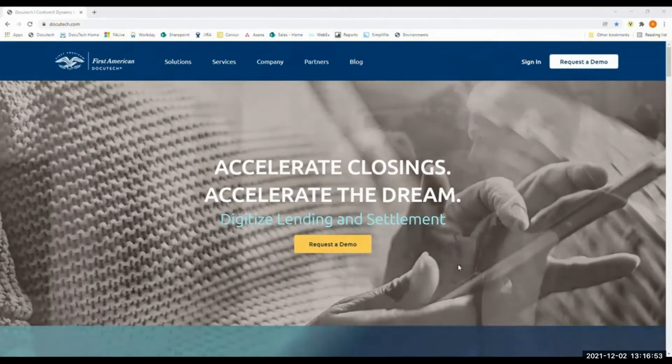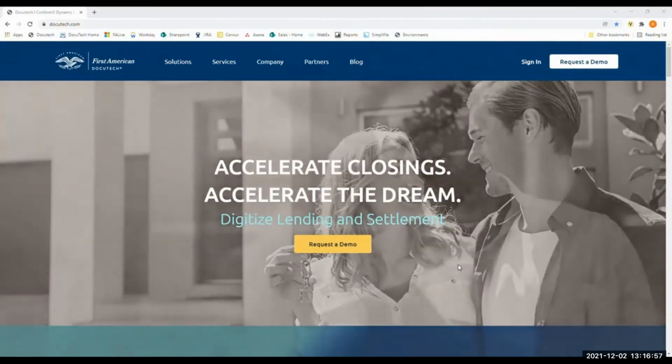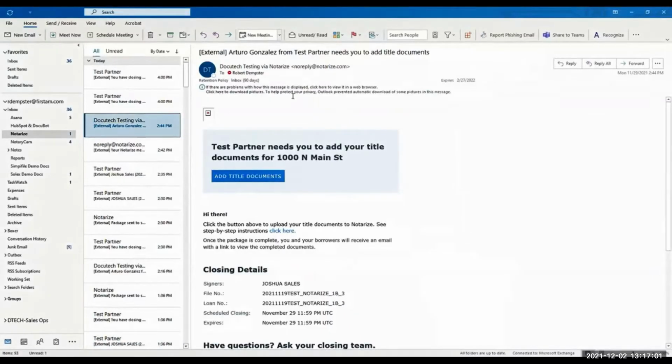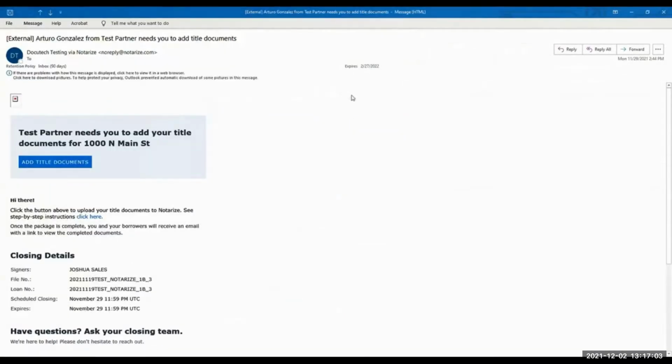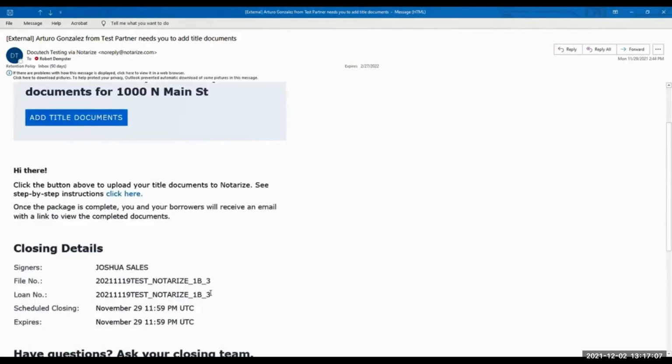Now, document generation for a RON will happen out of your LOS, and once generated, we first generate the package and send it outbound to your settlement agent on the transaction. The settlement agent is going to get an email directly from Notarize letting them know that there's documents ready for their review and that they can get in and start interacting with the documents therein.